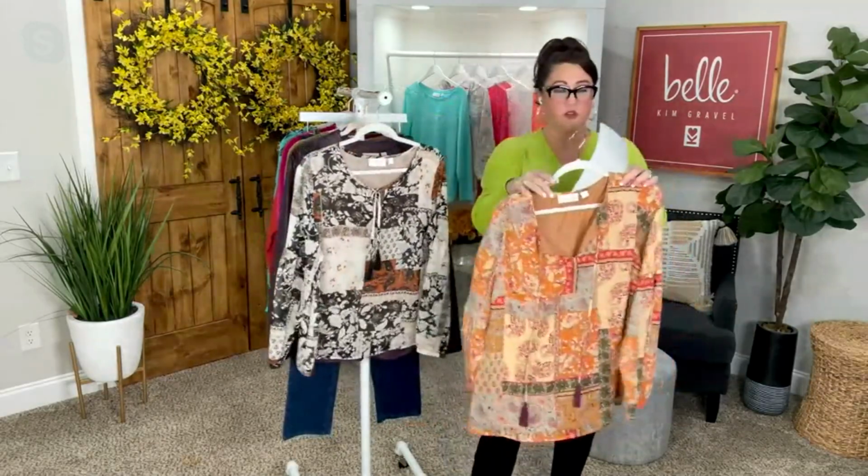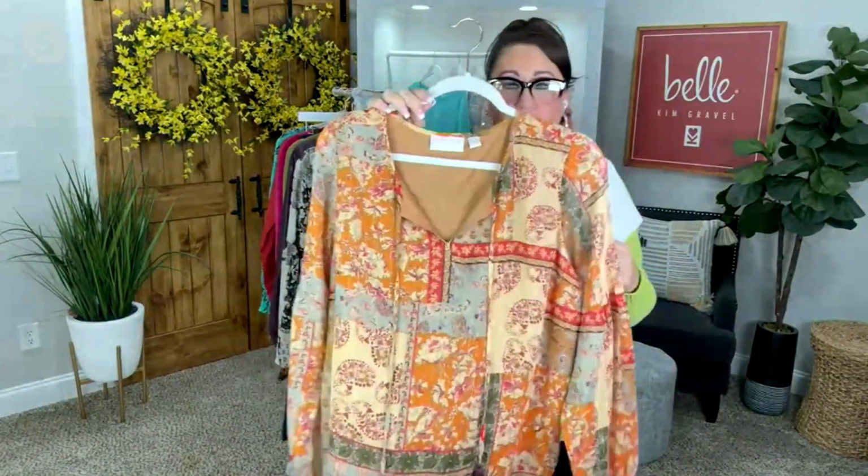Now we're going to get into the ginger. This is the ginger multi. And I love this one because this one so reminds me of fall, right? With all of, like we were just saying, those burnt oranges, those brick reds, kind of some greens coming through and some taupe. This is absolutely beautiful.